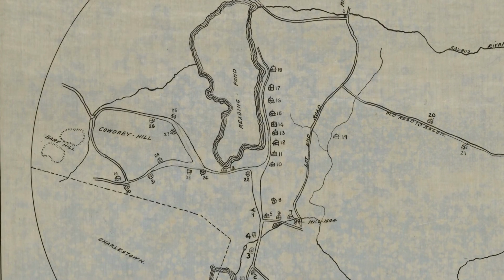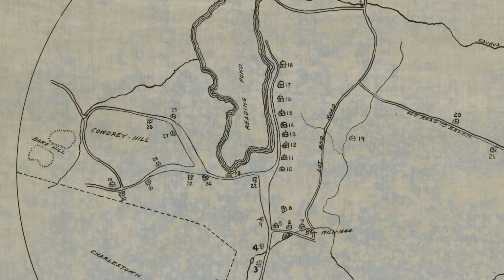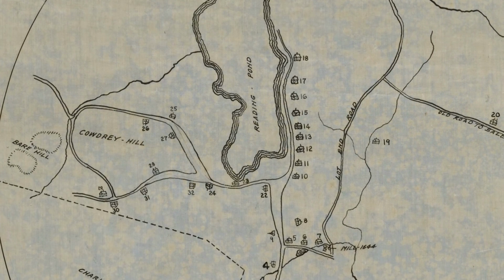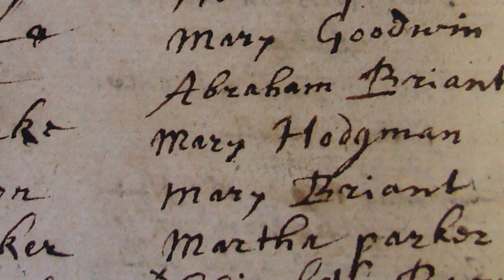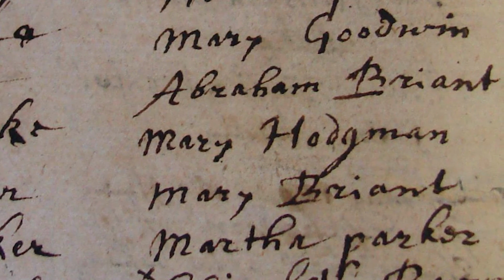The land was purchased by a young woman. Upon the death of her husband, Mary Morrill had inherited enough money to purchase William Hooper's homestead. Mary was a 24-year-old widow then. She married Thomas Hodgman, himself a widower, who had recently lost his first wife, Catherine Moore of Salem.